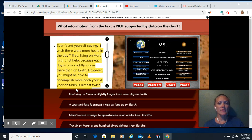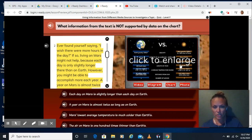What information from the text is not supported by the data on the chart? Each day on Mars is slightly longer than each day on Earth. They said that in the text, so I'm going to look at the chart. Is each day on Mars slightly longer than Earth?